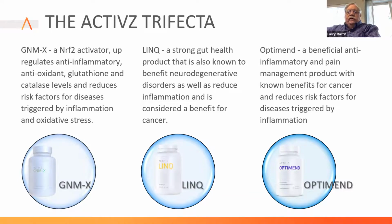Optimend, a beneficial anti-inflammatory pain management product. There's a study out of India that shows this combination of tetrahydrocurcumin and Boswellia serrata was matched up with a prescription type of pain medication. The study was based on arthritic knee patients, and the results showed that this combination of herbs together outperformed that prescription medication. So let's go to the next one.